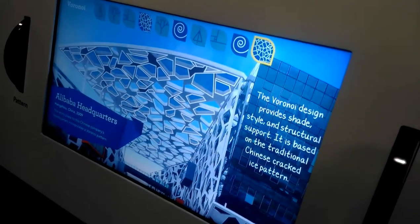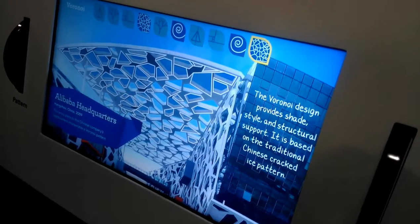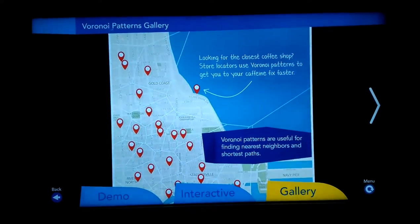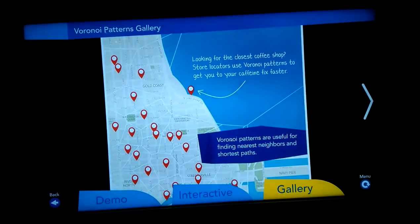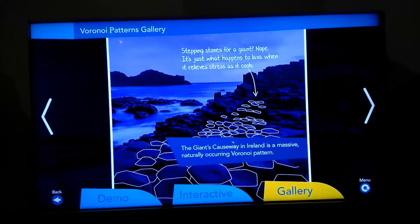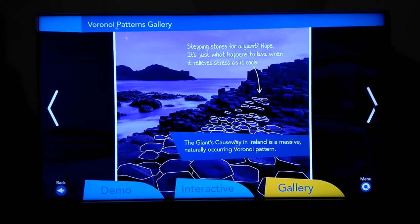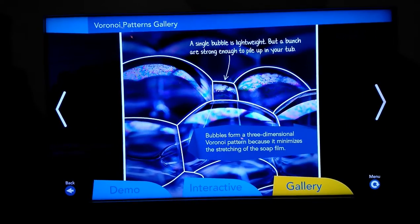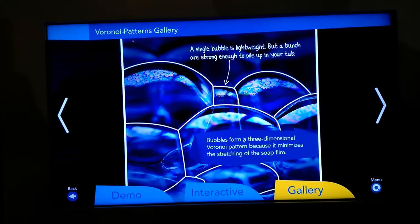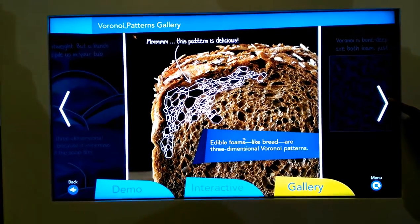The Voronoi design provides shade, style, and structural support. It is based on the traditional Chinese cracked ice pattern. Also, we are in the drawing patterns gallery. You can see different patterns on the rocks and things like that. A single bubble is lightweight, but a bunch are strong enough to pile up in your tub. Patterns, man. It's all about patterns.